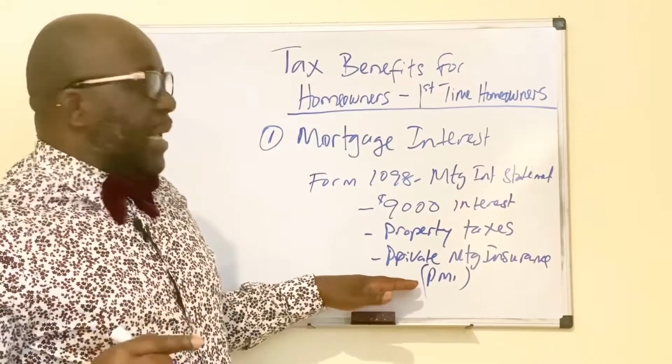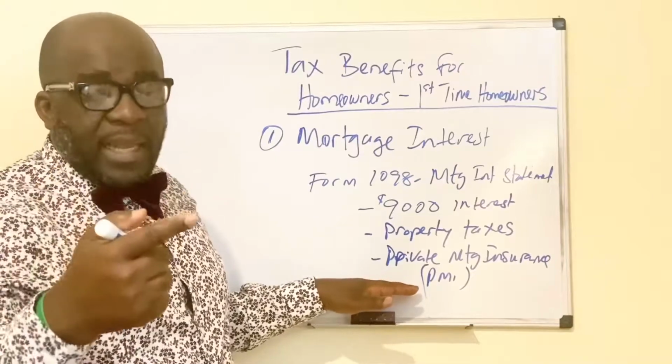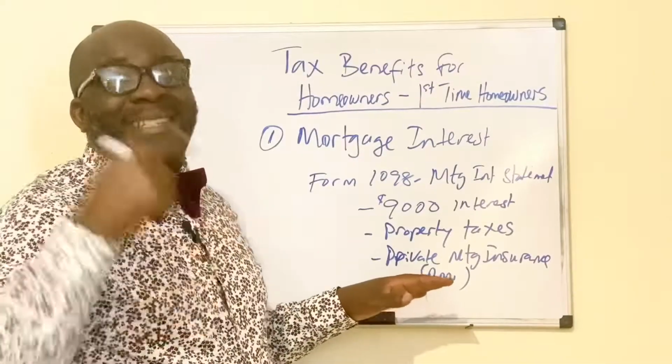And this extends to second mortgages, it extends to refinance, it extends to home equity loans, extends to home equity line of credit.